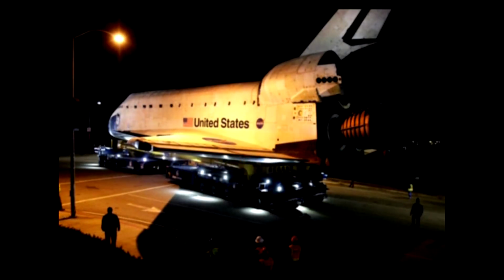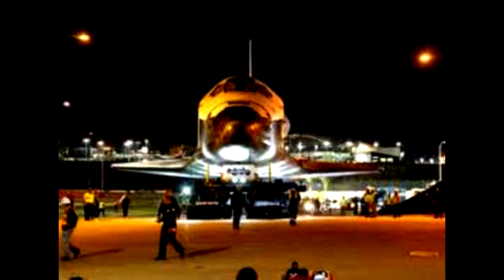After several weeks of preparation, Endeavour was ready for the final leg, being towed through the streets of Los Angeles to the California Science Center. The 12-mile journey took nearly 3 days.